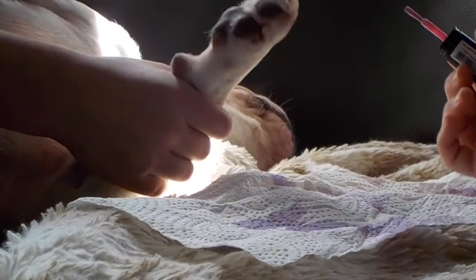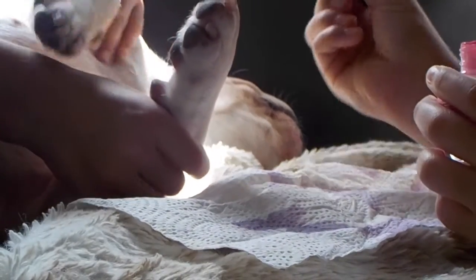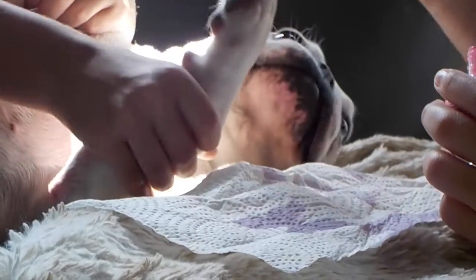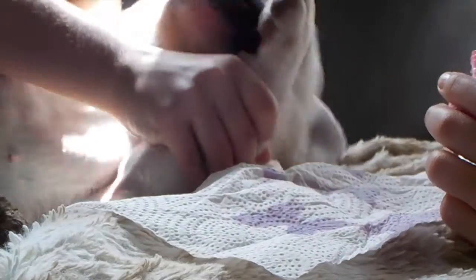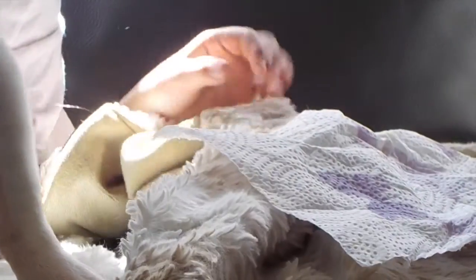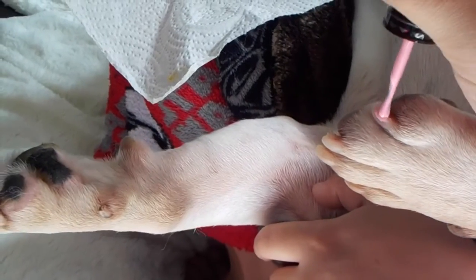Oh no, don't let her get it on the sofa. Is the sofa covered? Mm-hmm. Uh-oh. But don't hold her. You have to just relax. Relax her tummy. Oh no. She's walking away. Uh-oh. Was it on her? You have to rub her belly.